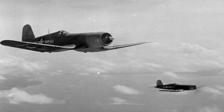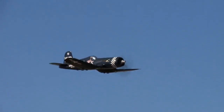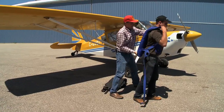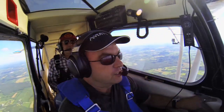This week on the Aviators, it's one of the most famous fighters of its day. We're taking a look at the bent-wing bird, the F-4U Corsair. We've shown you tons of airshow performers rolling and tumbling across the sky. Well, now one of our own is going to give aerobatics a go. Kurtis is taking the controls of a Decathlon as he starts his journey to becoming an aerobatic pilot.